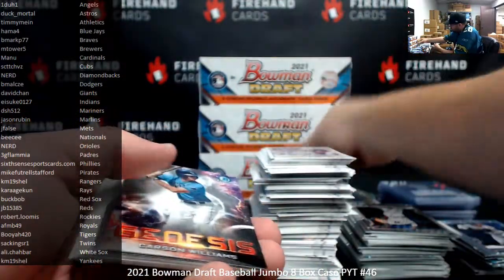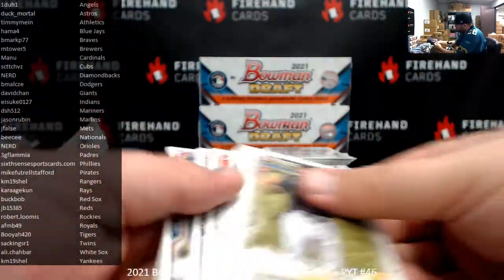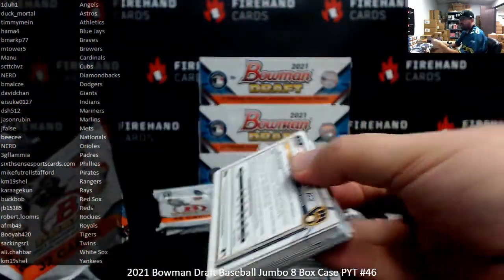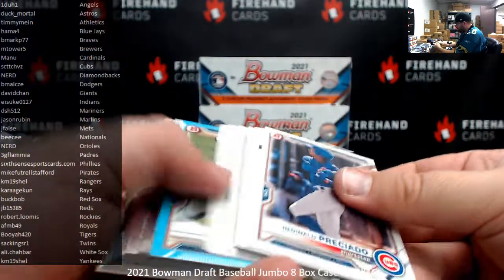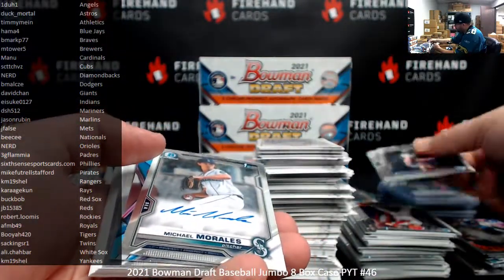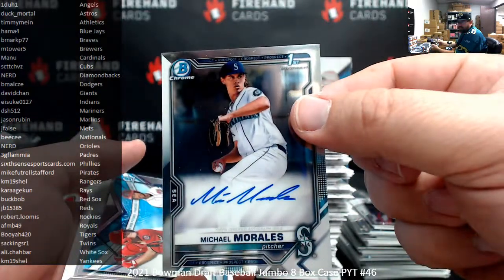Jackson Merrill, Invicta, Padres. Sky Blue Paper to 499, Ty Madden, Tigers. For the Mariners, Michael Morales auto, the Mariners to DSH 512.